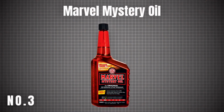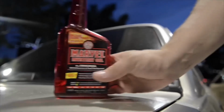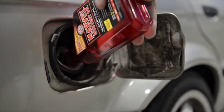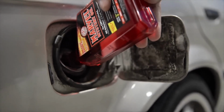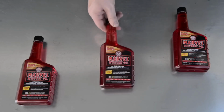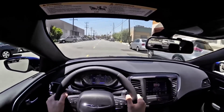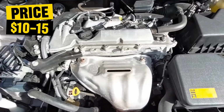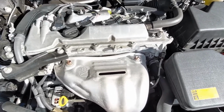Number 3, Marvel Mystery Oil, an almost 100-year-old classic. Lubricates valves, pistons, and cylinders, making engines run smoother and quieter. Added to fuel, it cleans injectors and boosts reliability. Great for older engines. Price, $10 to $15. Big bonus, usable in both oil and fuel.